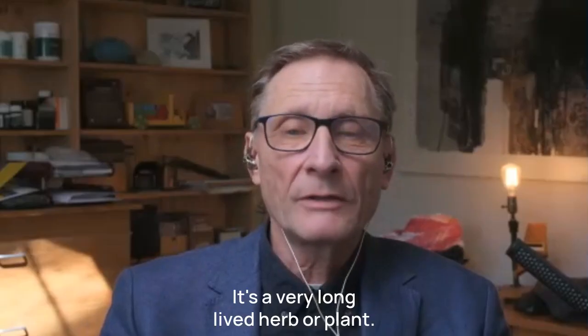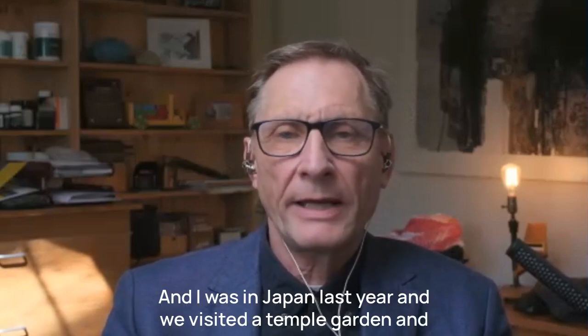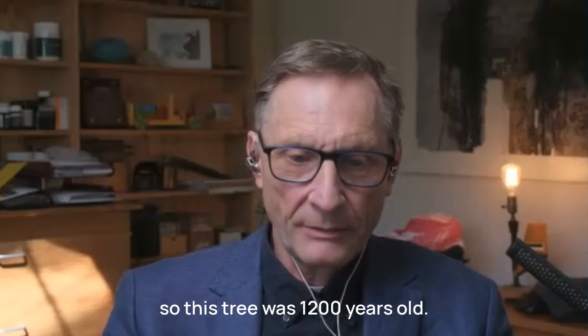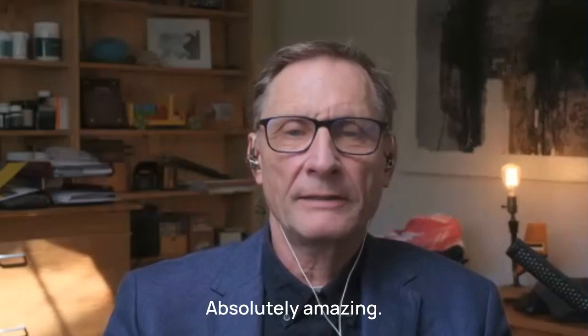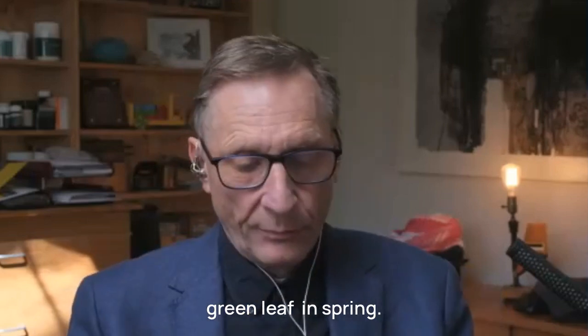It's a very long-lived herb or plant. It's not really a herb, it's a tree. I was in Japan last year and we visited a temple garden, and there's a tree there that was, let me get the facts right here, 1,200 years old. Absolutely amazing. They're huge and very beautiful, with bright green leaf in spring.